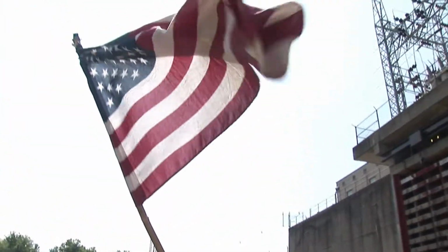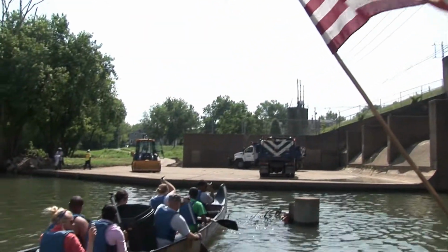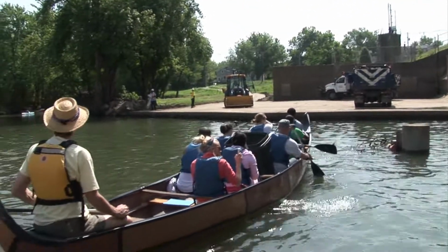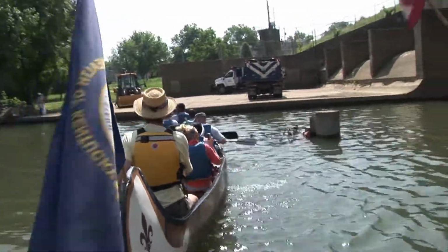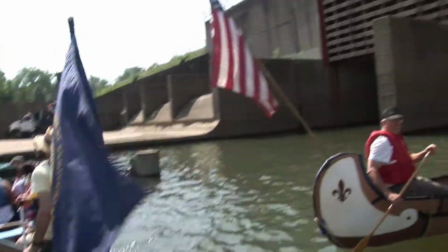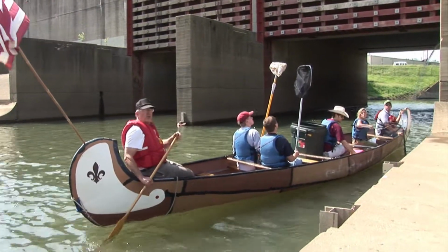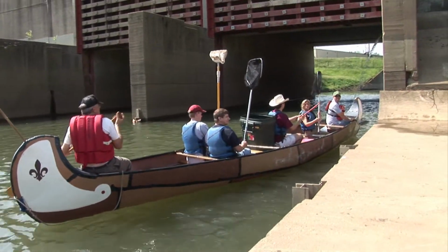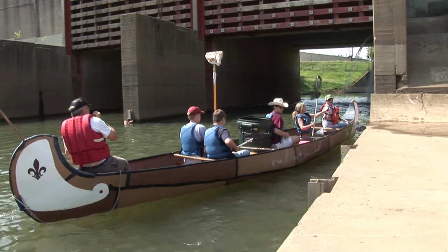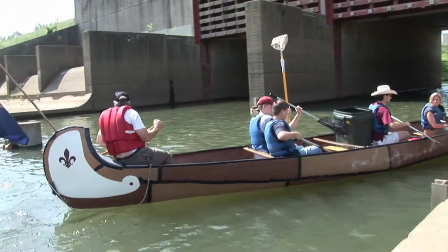Okay, guys. Grab those two nets and hold them up for our picture. Hold straight up in the air. There we go. We're heading in. Okay, back right on. You can hold it.